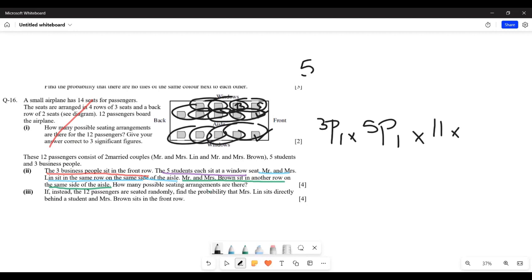And next, it's going to be times. So we've made Mr. Brown sit somewhere. We've made one of the students sit somewhere. Okay, so sorry, it was Mr. Lin who sits directly behind the student. So this should have been L. Everything else is fine, but there was Mr. Lin sitting behind a student. So then we've made Mr. Lin sit in one of these seats. So how many seats are left? There are 14 seats. We took 3 seats out of 14. So that's going to be 11. So 11 seats are left.